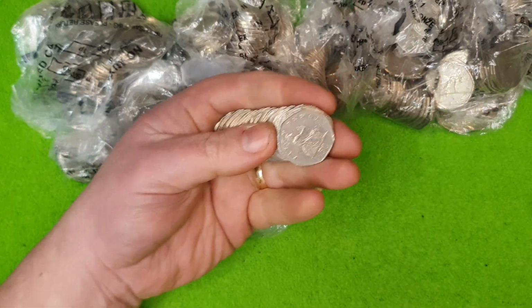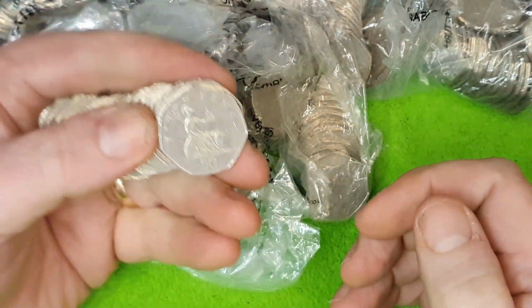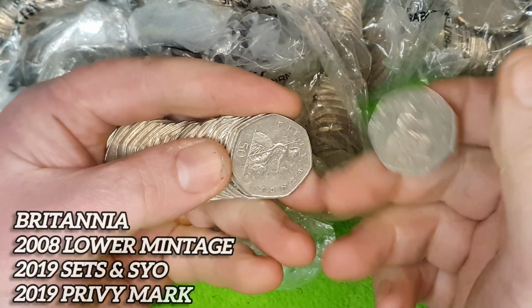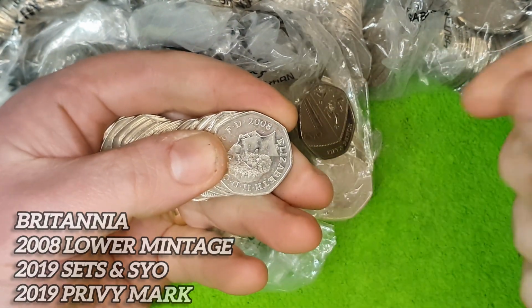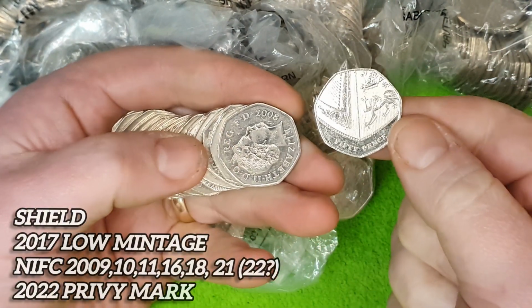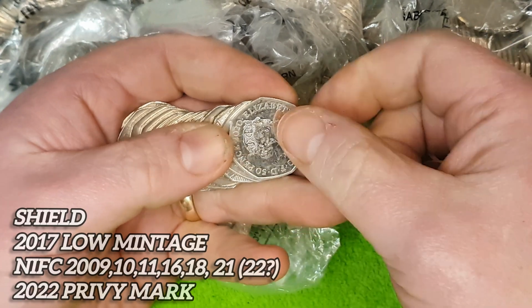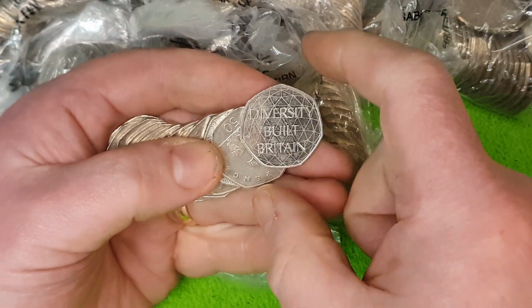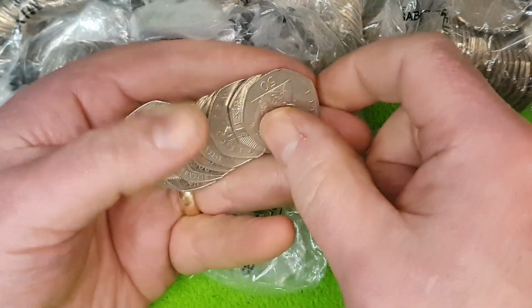Right, and I'll zoom in a little bit so you can see what I'm doing. Okay, so that's Britannia now. Where are you? There, look. So that's Britannia. Okay, some keeper dates, which is a 2008. It's a kind of low minted one, but unless it's super shiny, I won't be looking for it. Well, we've got a shield there as well, a 2019 shield. There are some exceptionally rare shields as well, so I'll be checking those on the fly. But we are after 2020. Okay, this will be a picture coin. Diversity Built Britain. Okay, very common. About 10 million minted on that one, but still a nice find.